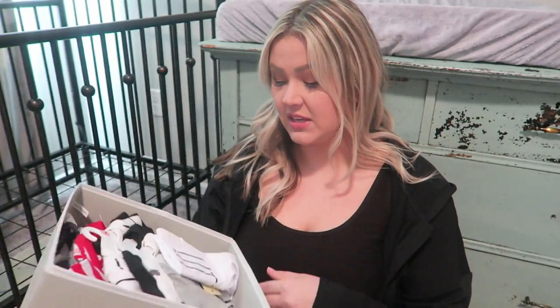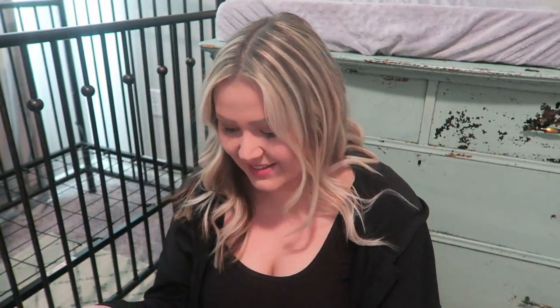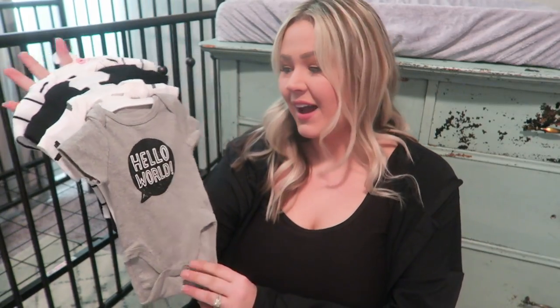Okay, so moving into the next little box. We've got lots of clothes, you guys. I didn't realize how many clothes I had until I started going through this, but this is one of the first things that we bought for a little baby. We didn't know if it was a boy or a girl yet, so we were taking a chance because this is a little bit more boyish.